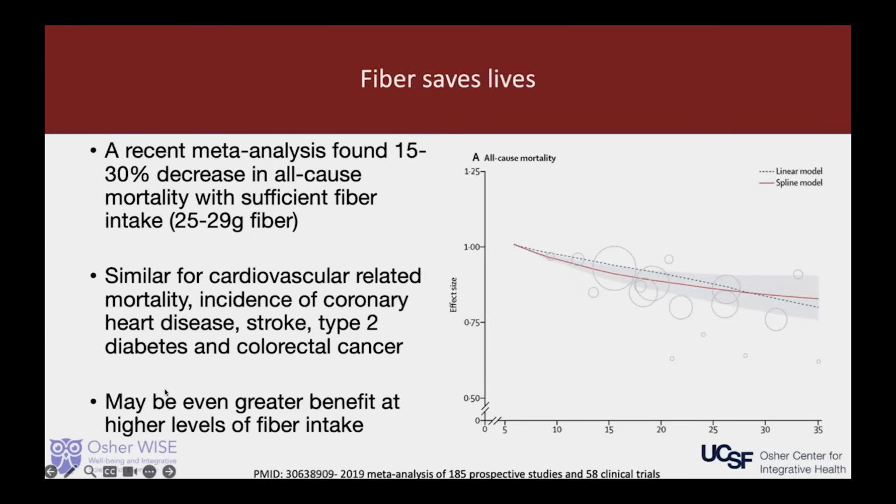colorectal cancer. And you can see that with more fiber intake, it looks like an almost linear trend. So as we go beyond the recommendation, if you were to get into the 40 or 50 grams, there may be a linear and even greater benefit at higher levels of fiber intake.